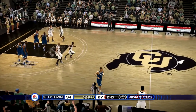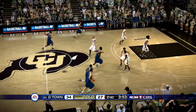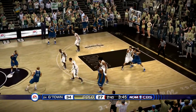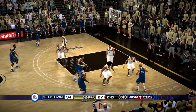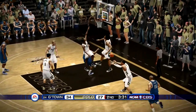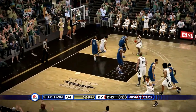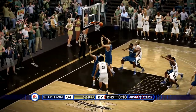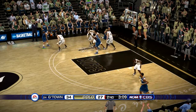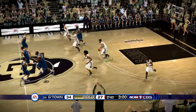Welcome back, and we're set to inbound after the timeout. He intercepts it. Out on the wing. The block with 10 to shoot now. He shoots from the top of the circle. Shots off. It's mine. Minutes left on the game clock. The shot won't fall.